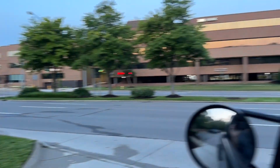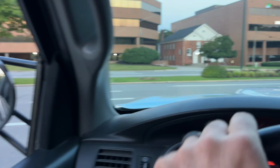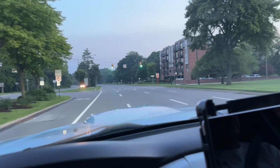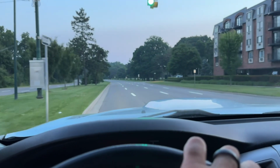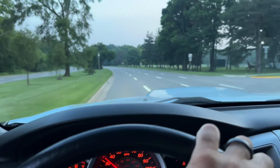So Woodward is a much quieter place at 6 a.m. in the morning than it was at midnight last night. You'd have thought it was Dream Cruise weekend on a Friday night down here. I did not realize how much they were doing down here. But we're up and at 'em bright and early. We are headed to the Walmart Supercenter in Dearborn.